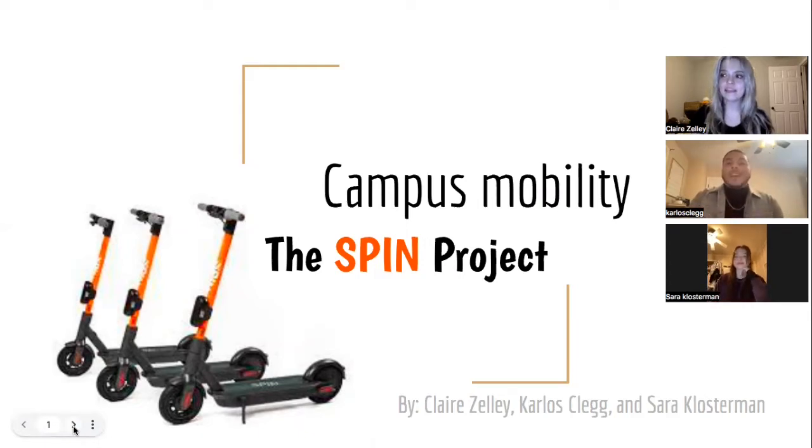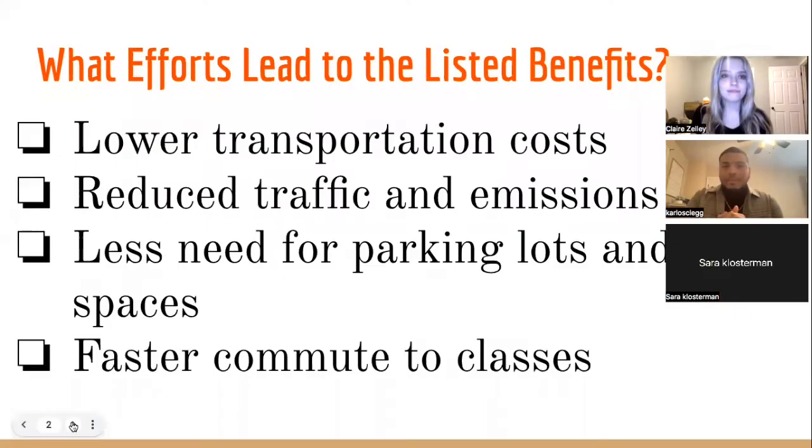Before we get into it, the Spin Project is basically what it looks like, where we want to implement scooters on campus. So, next slide.